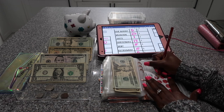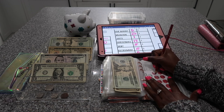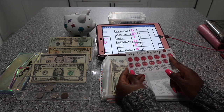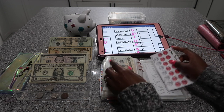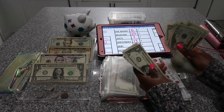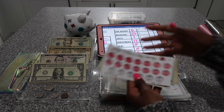So I can't get a late mother's gift. All right, we got one more rose to color in, and I'm going to try to speed it up for you guys. Let's see, 5, 10, 15, 20, 25, 30, 35. 35, 40, 45, 50, 55, 60, 65, 70. So $70 should be in here. 20, 20, 40, 50, 55, 60, 65, 66, 67, 68, 69, 70. So we have $70 in Mother's Day.